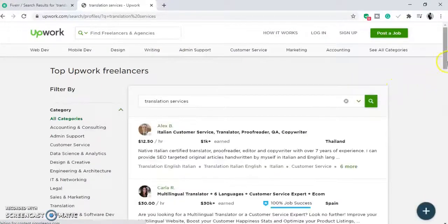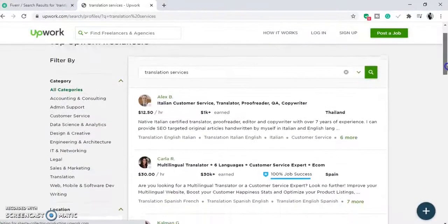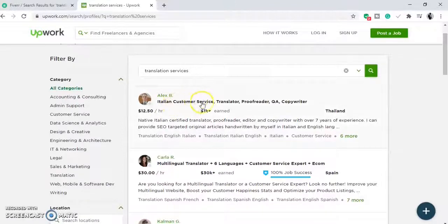So just about the same thing. Italian customer service translator, proofreader, copywriter, well over $1,000 and he's charging $12 an hour. Multilingual translator plus 6 languages. Now this is very typical, this is a very good example. Multilingual, except she's a polyglot, 6 languages.